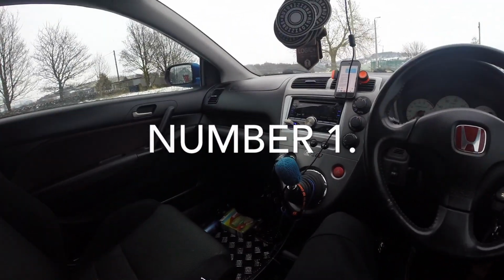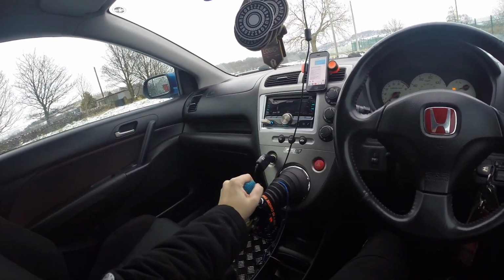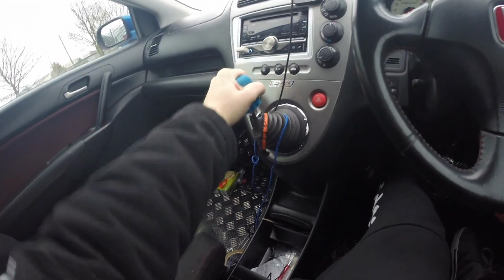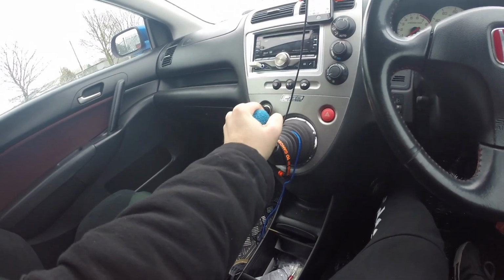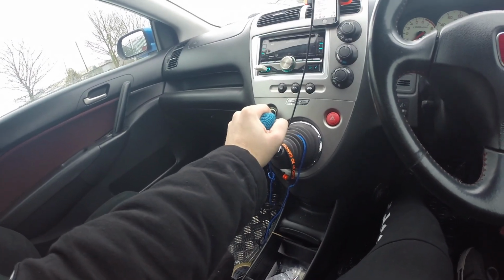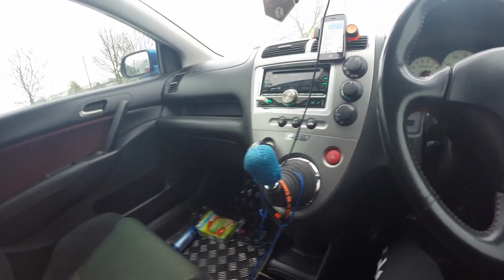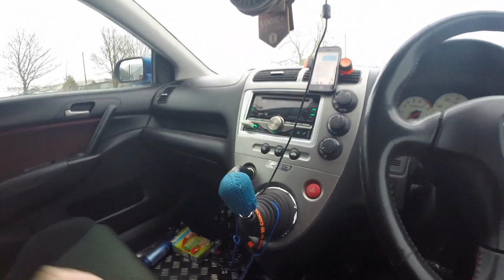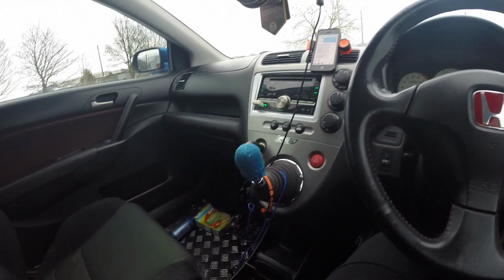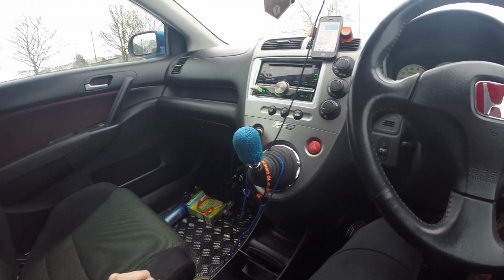Right, number 1 is the gearbox. If you're not aware, there is a common fault on this particular model and a few others, such as the Type R and the Honda Jazz. Basically, the input shaft bearing goes on them. And to get it fixed, it's quite a costly job and quite time consuming as well if you want to take it on yourself. Luckily, this model that I bought, I've had this for 20,000 miles, it already had it done, but I am aware of other people that have had this issue, and yeah, it's quite a costly one, and it's almost like the major downside of the car really.